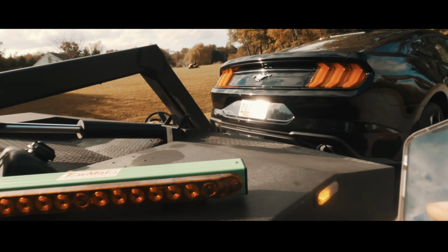I'm trying to get used to documenting everything on film, and it's a little hard because I'm so used to going to so many jobs, since I have so many during the day. But right now, we're 4 minutes away from this. It's a 2018 Ford Mustang. It's going up to Denton Ford. So let's get loaded.